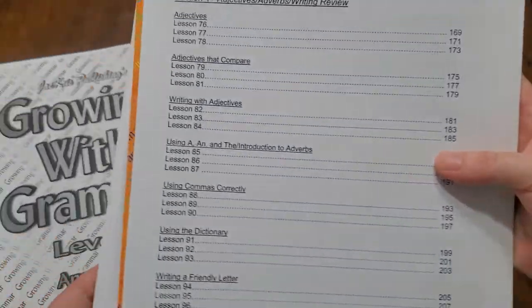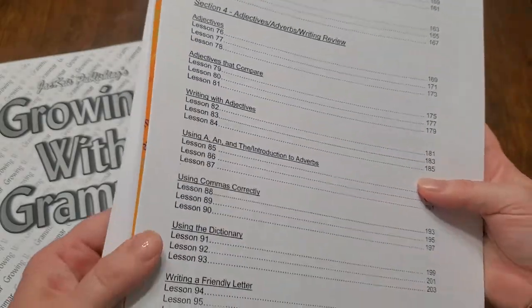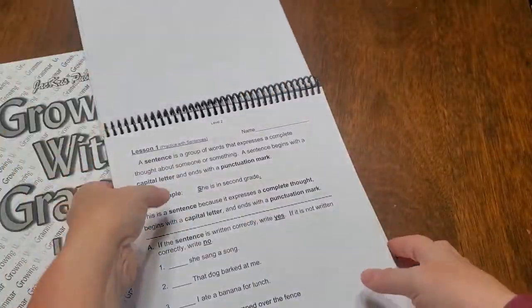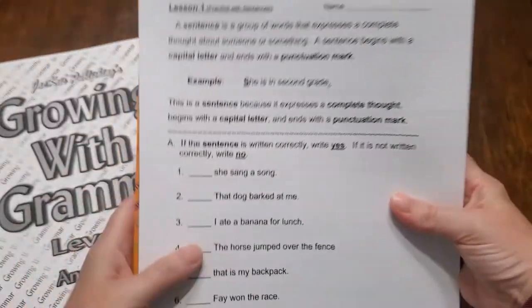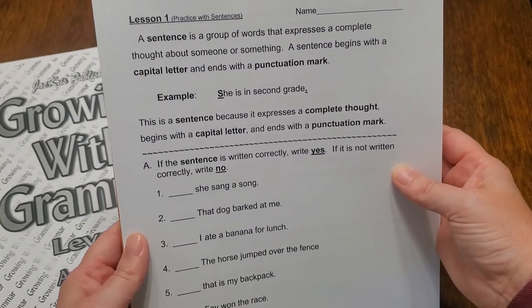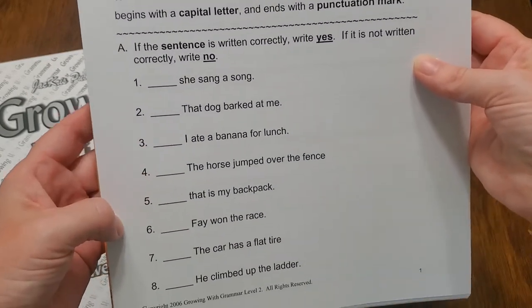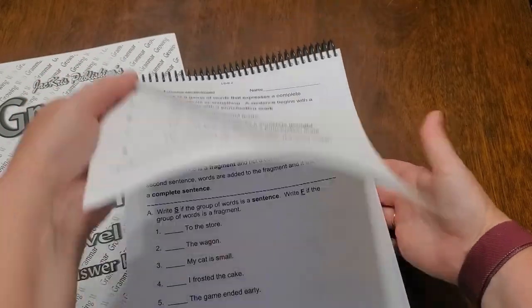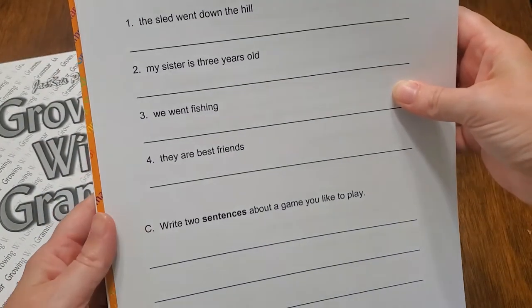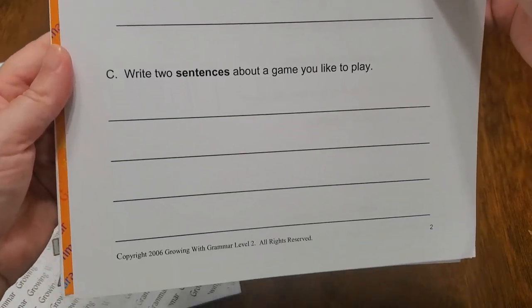Let's see. My book got flipped around on me. Hang on. There we go. So, lesson 1. These are not long lessons. I love this. You just read it and you do worksheets about it. And that is all lesson 1 right here. So typically you have 2 pages for each lesson.